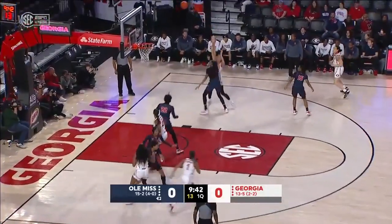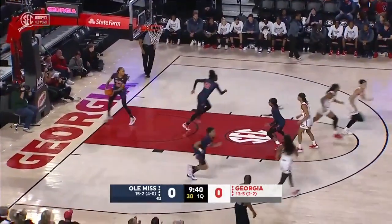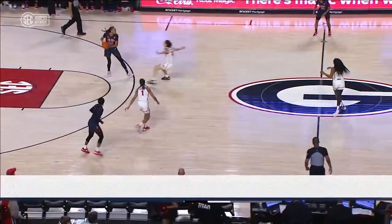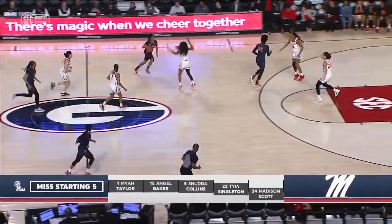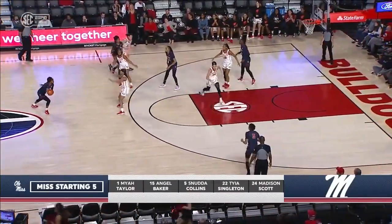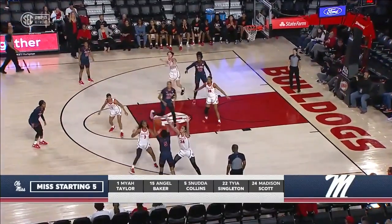And there's Brittany Smith going to turn around and hit the soft jumper. What a sweet touch on her shot. That's a great low post move. Just turn right into the defender's face and shoot the ball up high. Starting 5 for the Rebels at 15-2: Taylor, Baker, Collins, Singleton, and Scott.